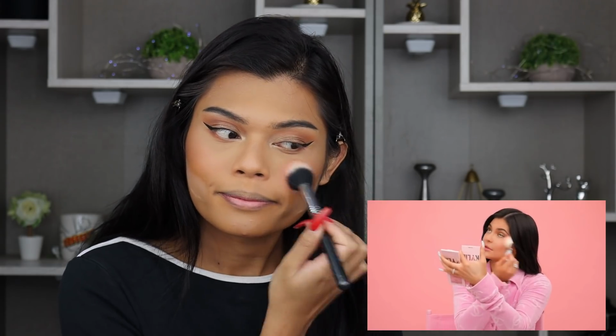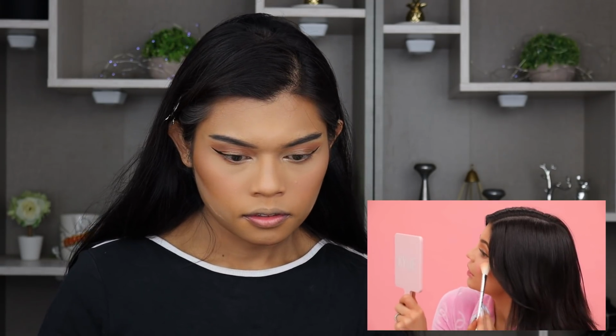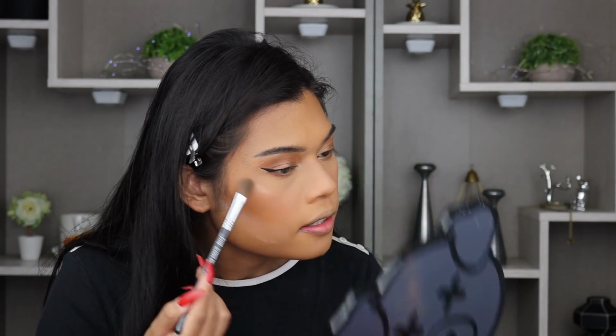Time for some highlighter. I am gonna use my favorite shade, Honey Drip. Looks like this. And I'm gonna do it right just on my top right there. Okay. For highlight, I'm gonna be using the Maybelline Master Chrome. This is in the shade Molten Gold. I love this. So she doesn't put it all the way on her cheeks, which I'm like, same girl. So I just put it here.